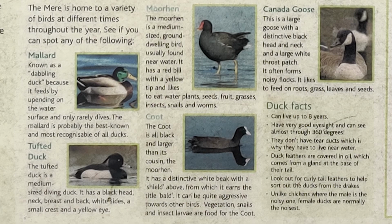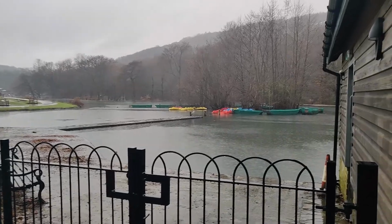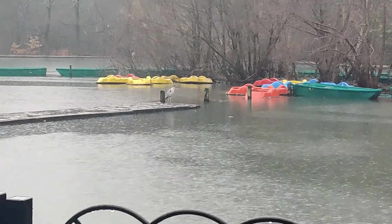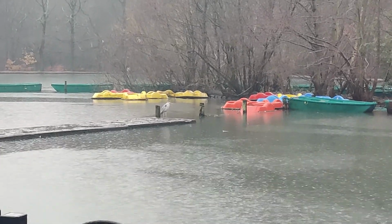And then you've also got the Canada goose. This is a large goose with a distinctive black head and neck and a large white throat patch. It often forms noisy flocks. It likes to feed on roots, grass, leaves and seeds. Even just found what I think to be a kingfisher, maybe? Is that a kingfisher?